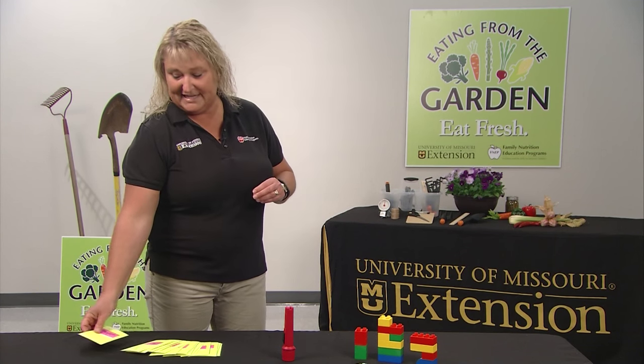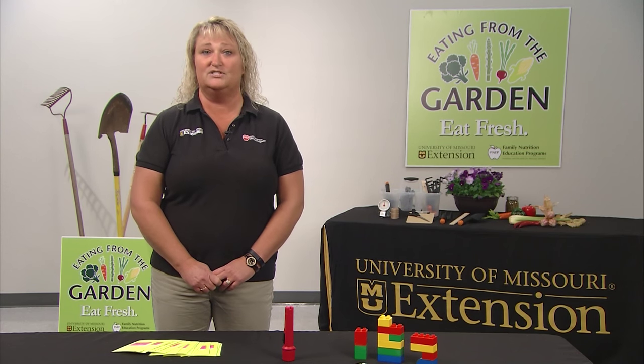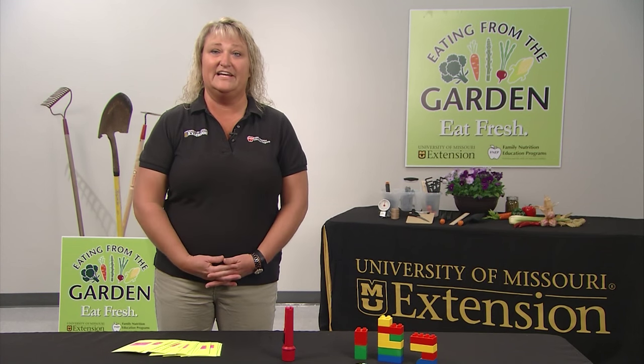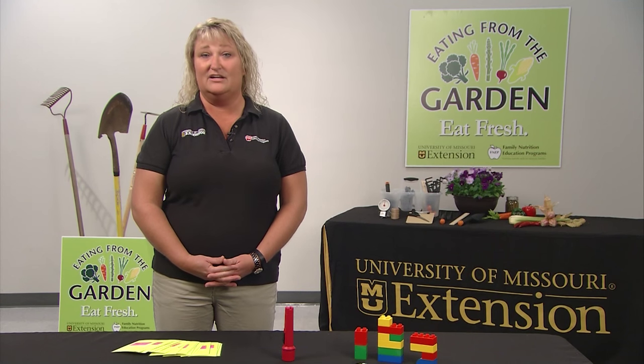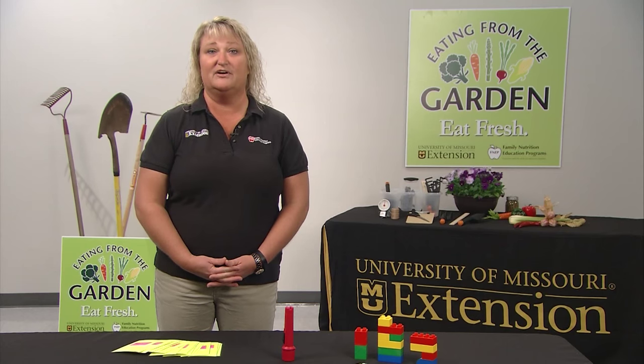The first group picks a category, like dark green, and the number of points their team wants to try for. The instructor selects the card from the pile selected. Correct answers receive the amount of points on the card. Incorrect answers get no points. And the next team can try to answer the question correctly for the points. If they get it correct, they get the points. Just remember, it's a fun game to play, especially on a rainy day. Remember, eat fresh and eat from the garden.